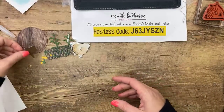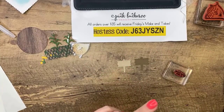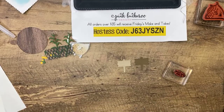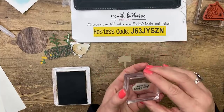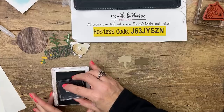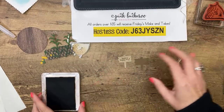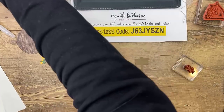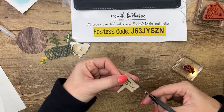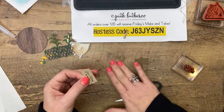Okay, and we've got all of our pieces. You know what? Let's put this together too. We're going to stamp. I wanted my sign to be two-toned. And I need to grab my soft suede. So I'm going to stamp the sentiment. It says, have a happy day on the crumb cake sign. All right. Then I'm going to just take my scissors and cut the little post off.